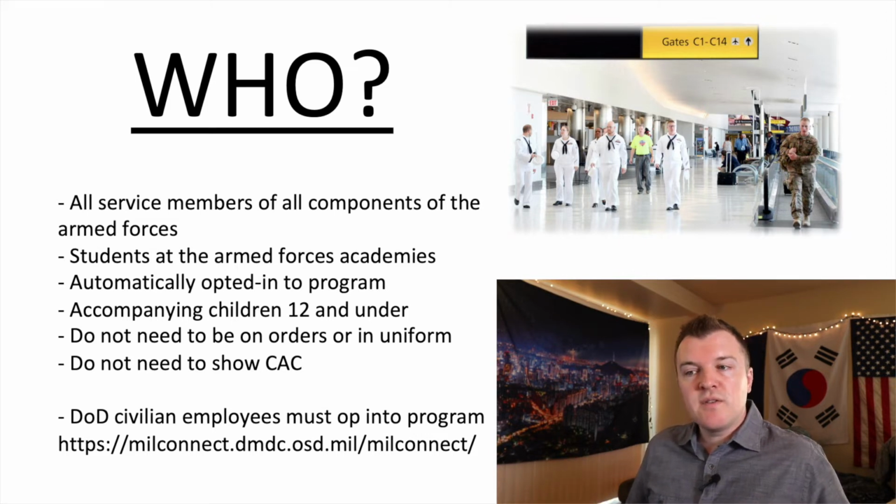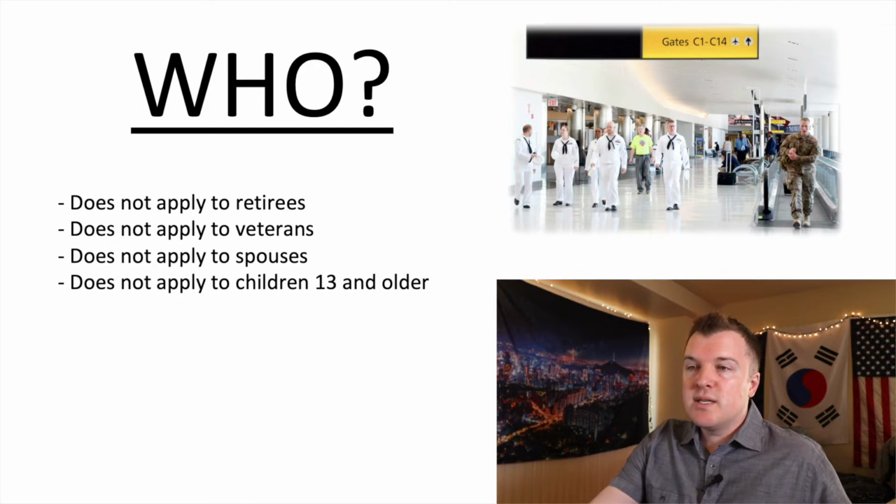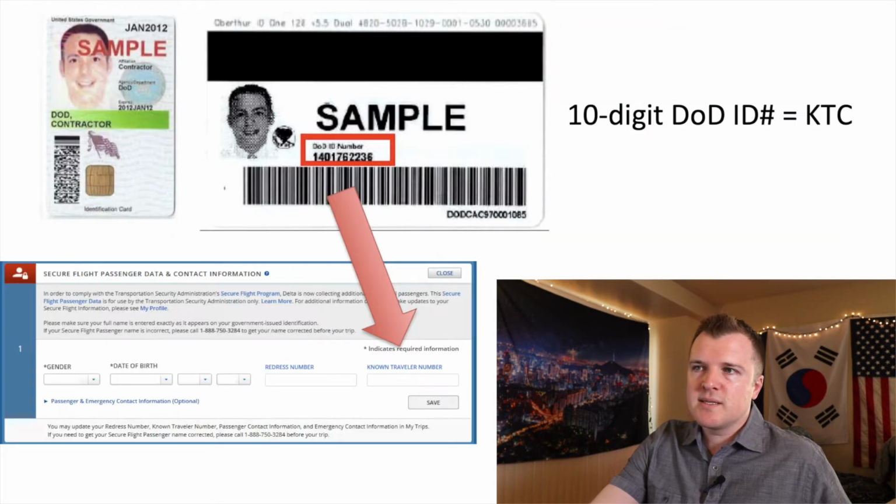For DoD civilian employees, you must opt into the program to get the benefits. And you do this by just going to Mil Connect and then saying you want TSA Precheck. Now, who does it not apply to? It does not apply to retirees, it does not apply to veterans, and it does not apply to spouses, unfortunately, as well as children 13 and older. So if you're traveling by yourself, it's great just to be able to go through TSA Precheck. But if you're with family and friends, then they might need to go through the process.